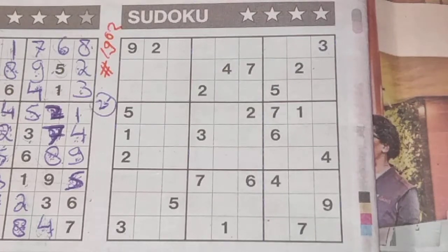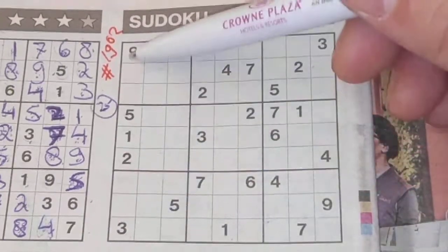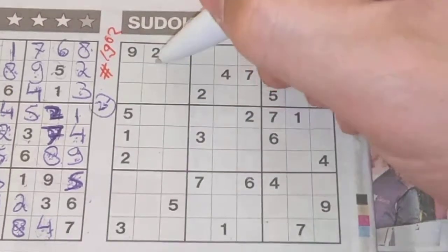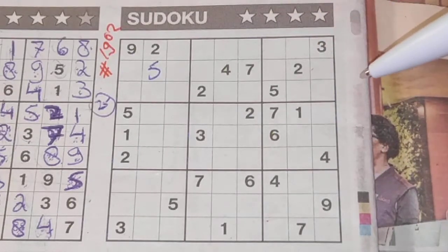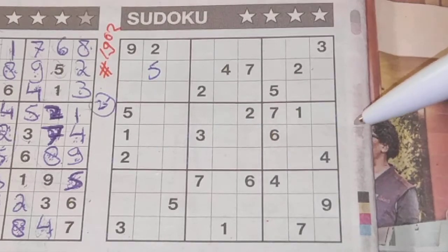Let me see, which number can I pick? How about the 5 in the third column, the 5 in the first column, so the column between, only two places for the 5 should be here or there. We see here 5, no 5 there, 5 should be there.